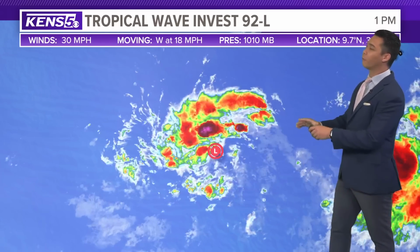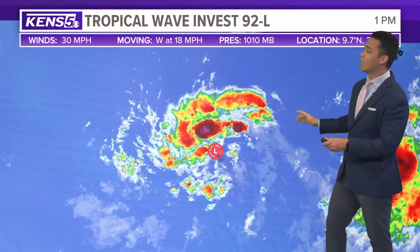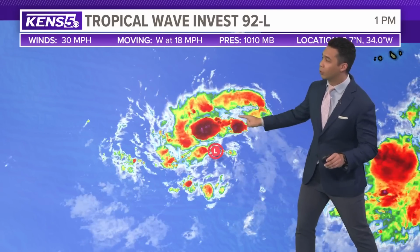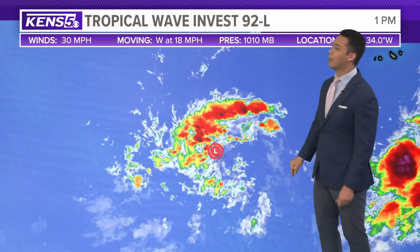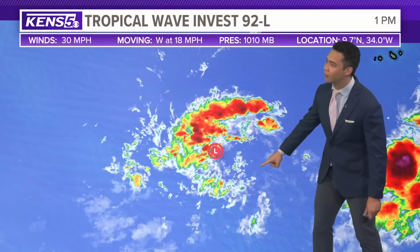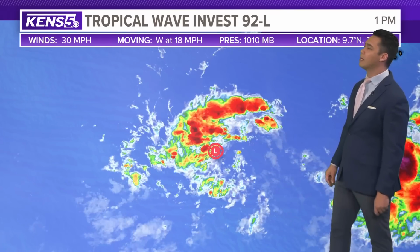Now, based on infrared imagery, satellite imagery, and presentation, it looks pretty good, right? You have a weak area of low pressure, no defined circulation yet, but around this area of low pressure, thunderstorms are wrapping around it, starting to really form an organized center. And you can see a lot of action on that north and northwestern side. Not so much thunderstorms on that southeastern side, some dry air trying to filter in, which is keeping it relatively weak at this point in time.